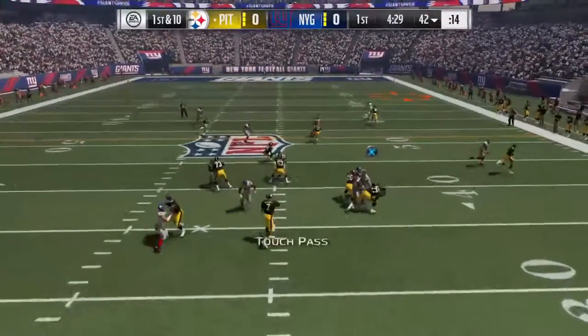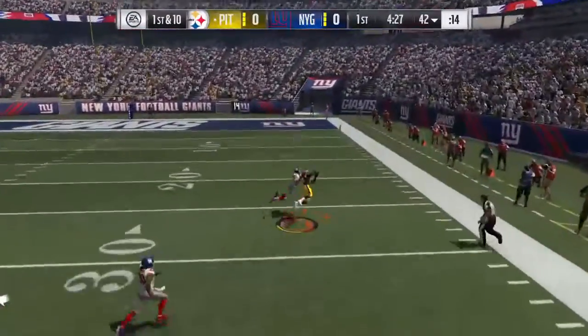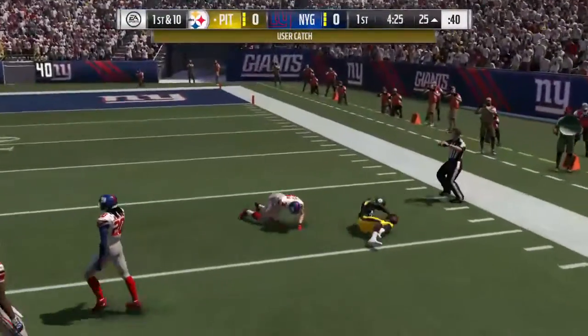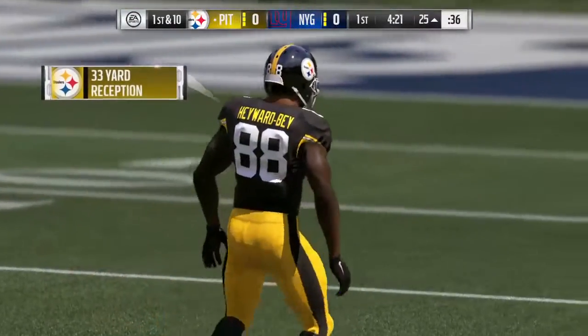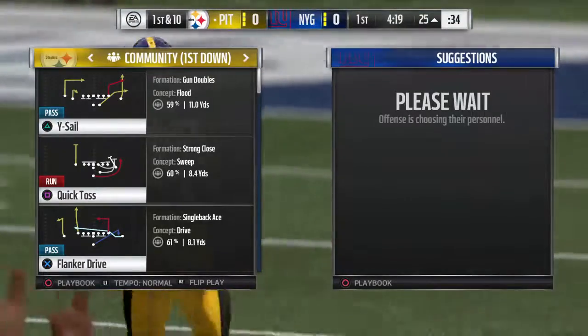Throwing now, Roethlisberger on 1st down. Going for the... That's caught at the 25. It's a pickup of 33 yards. And it'll give the Steelers a 1st down.